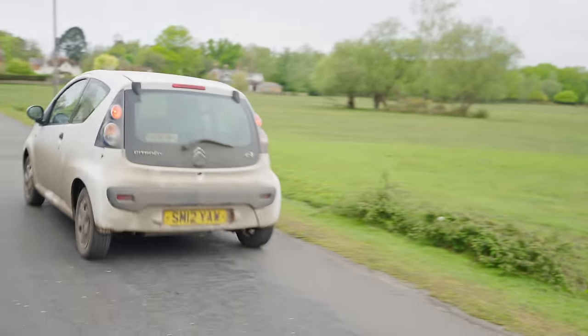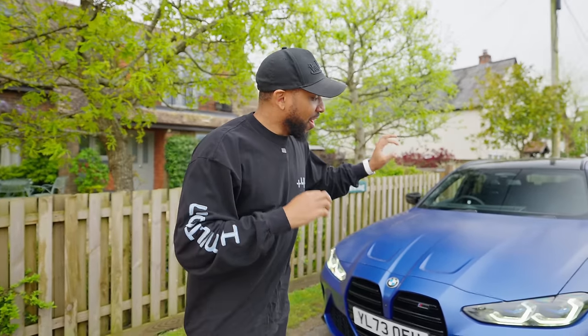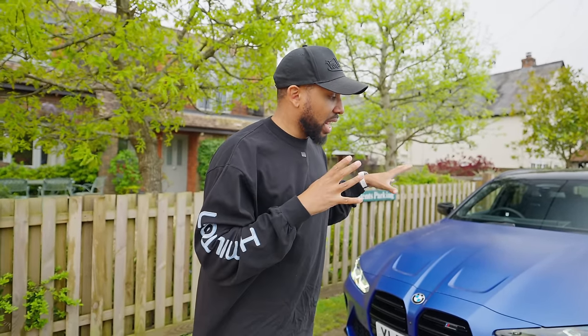Don't get run over, cameraman, by this Citroen. A family of four, sorry, this is Lou behind, Lou Mac Media behind the camera. I call him cameraman.